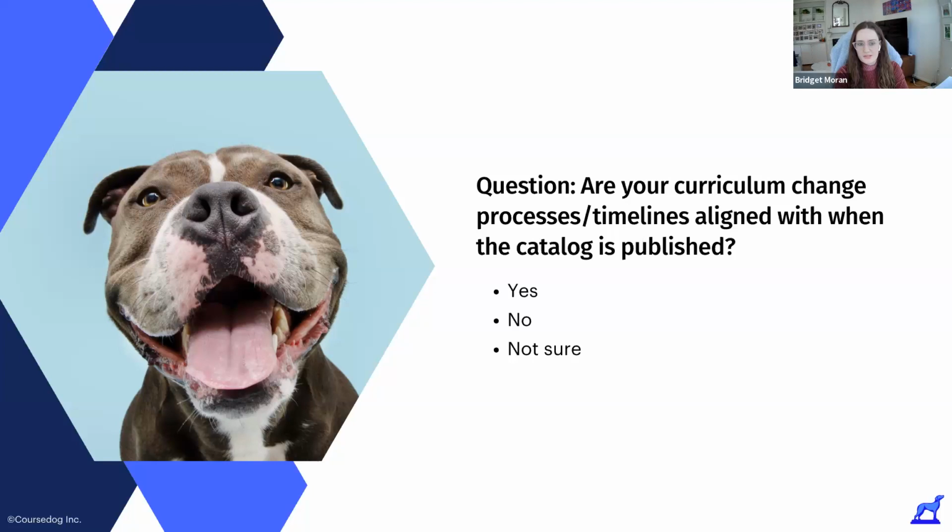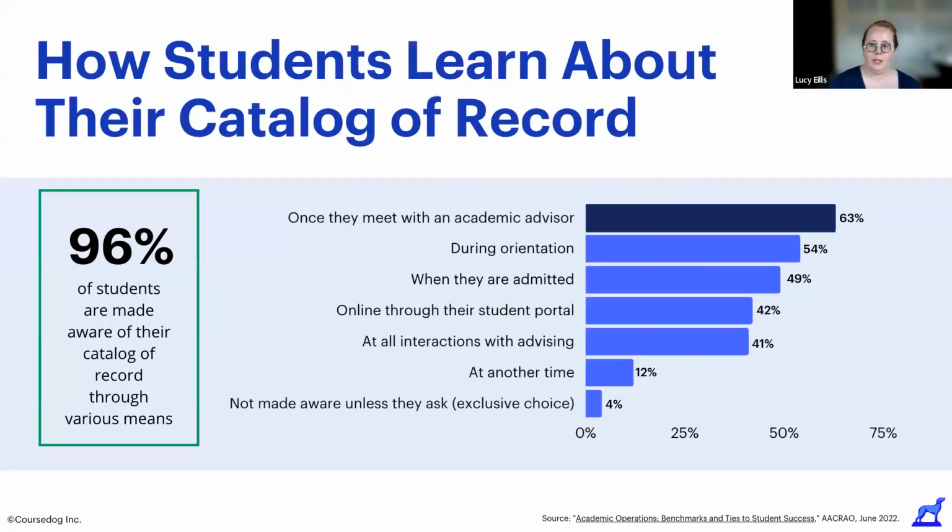Absolutely. That makes a lot of sense. So, yeah, thanks for sharing that. Yes, of course. So we'll go ahead and close that out.